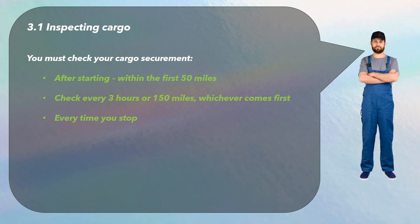Inspecting cargo. You must check your cargo securement after starting within the first 50 miles. Check every 3 hours or 150 miles, whichever comes first. And every time you stop.